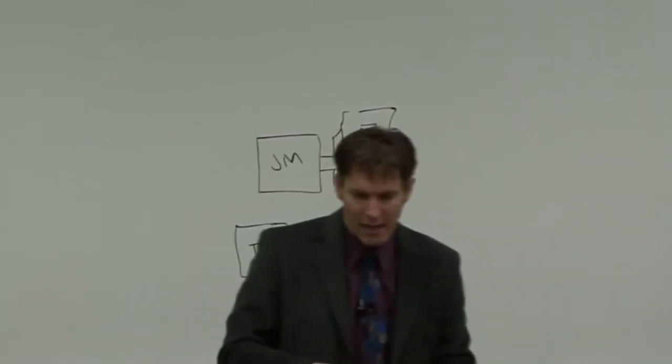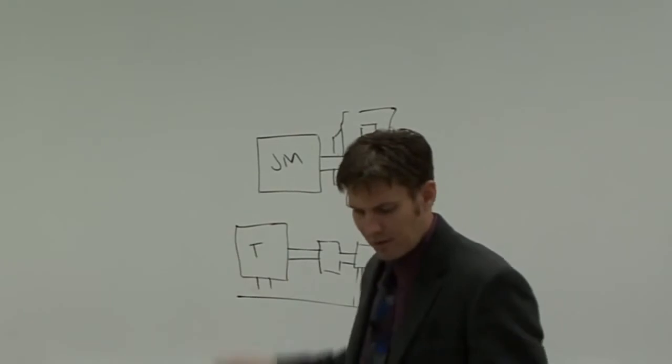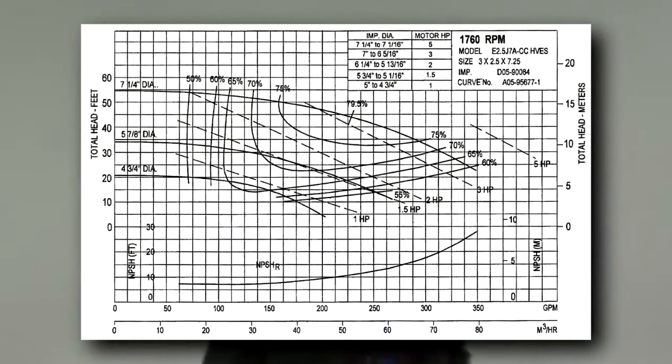So I've picked a closed-coupled pump because of the size of my motor for this application. But let's just look at this curve. We've got a lot of different lines. First of all, let's look at the impeller trim. The impeller trim shows from 7 1/4 inch diameter down to 4 3/4 inch diameter.